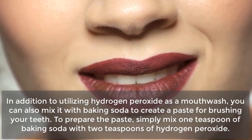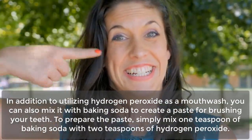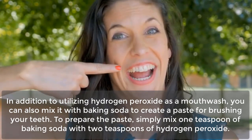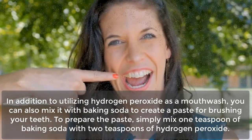In addition to utilizing hydrogen peroxide as a mouthwash, you can also mix it with baking soda to create a paste for brushing your teeth. To prepare the paste, simply mix 1 teaspoon of baking soda with 2 teaspoons of hydrogen peroxide.